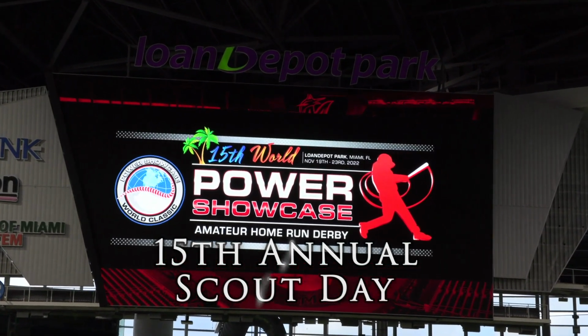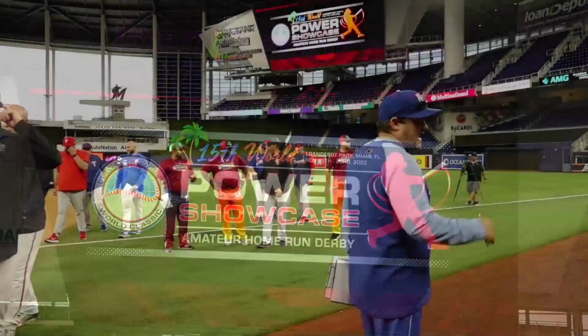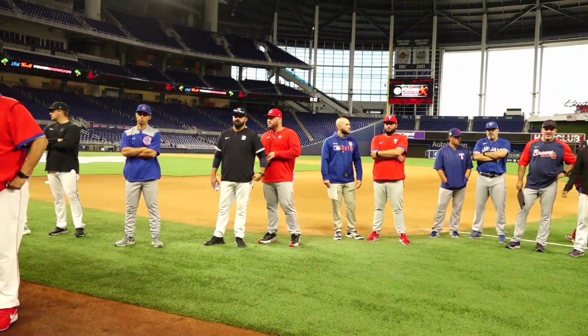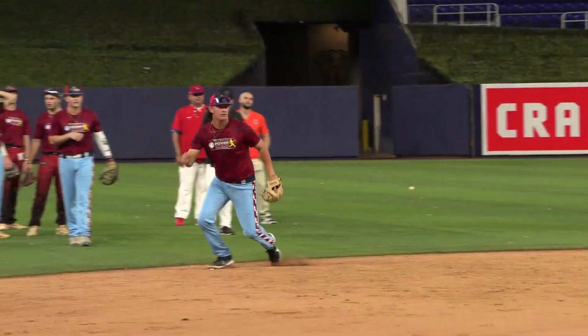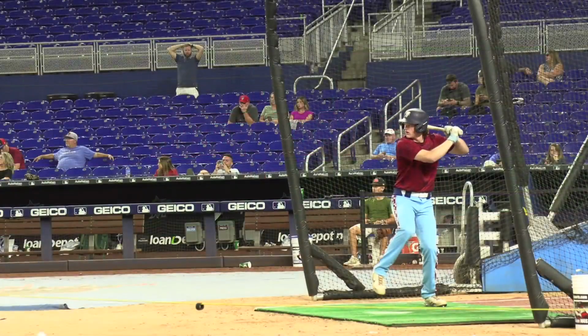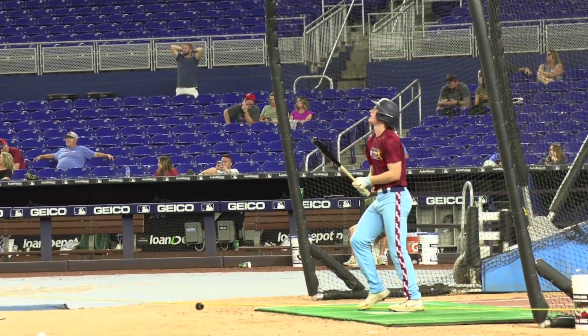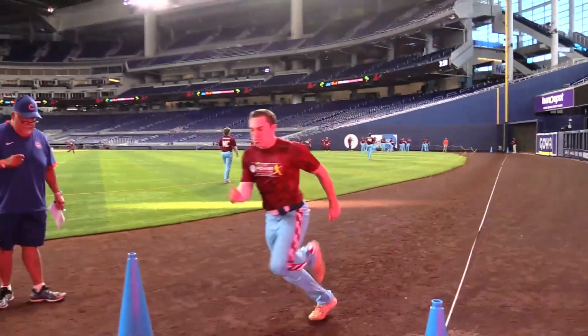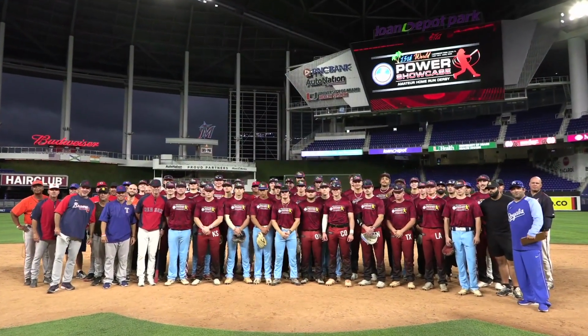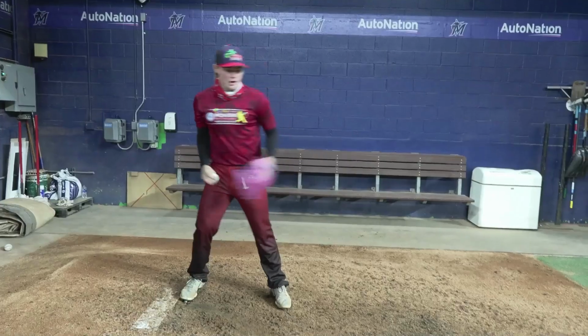Scout Day portion of this Power Showcase. Great opportunity for you to get out in the stadium here. My name's Nick Presto. We got a bunch of scouts from different clubs. We're gonna do defense first. We're gonna hit. Run the 60. If you're a pitcher, you go to the bullpen. It'll be a good opportunity for you to get some experience doing it.